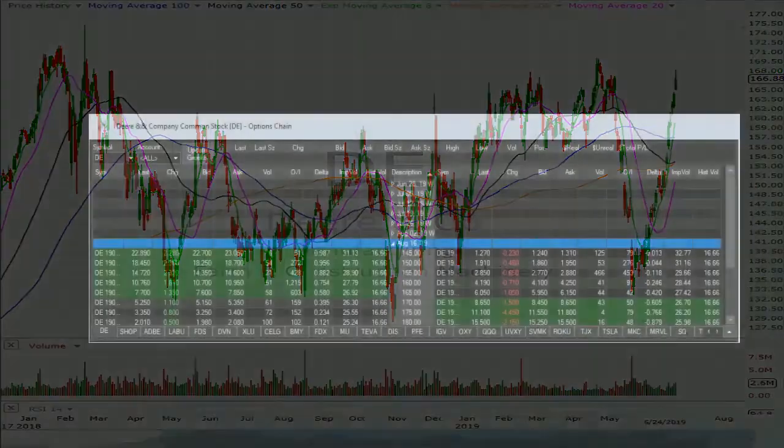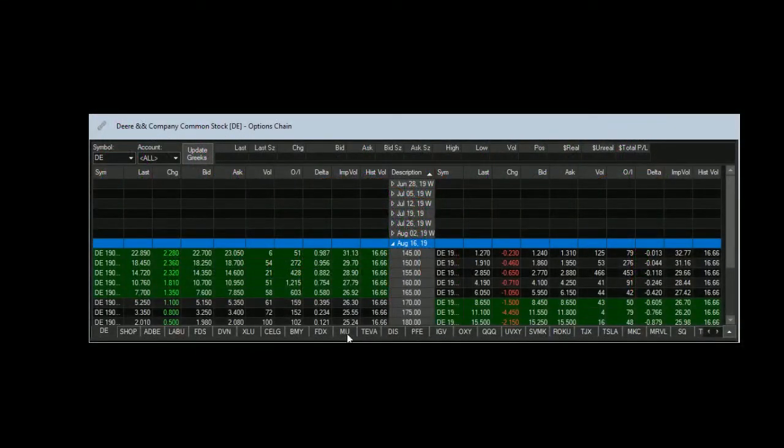So you go into the options, right? Hopefully this will help you see what I'm talking about a little bit better. So you go into the options and you see, going through August 16th, that'll go through the earnings report. You're like, okay, I'm starting to get a little nervous. I feel like the stock could be due for a pullback, and I want to hedge through earnings, right?